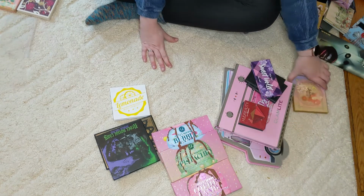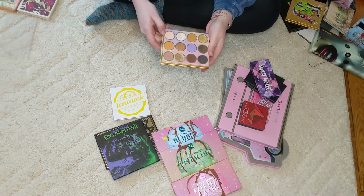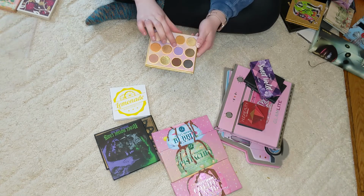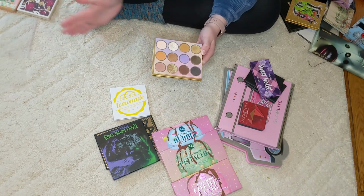Let's talk about Odin's Eye. Next, we have the Odin's Eye Salmon palette. I already know I'm gonna keep this. This metallic down here, this one up here, just stunning. I love this purple matte. And all these other mattes are really, really nice to work with too. And the other metallics are also beautiful. So I'm gonna keep this.